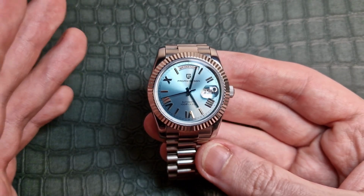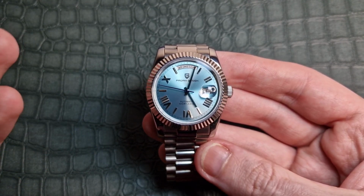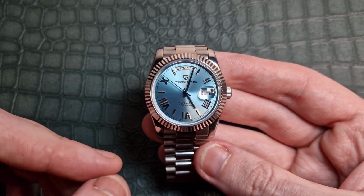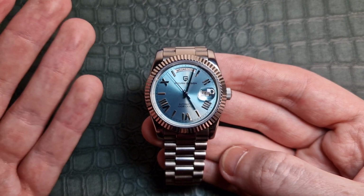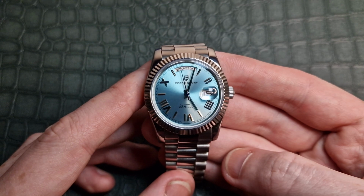Altogether, I think that this is an ideal homage for those who want a day-date homage that's not going to break the bank, is going to look spectacular in the right light, and fits the everyday wear. I think that this is ideal for a lot of people.